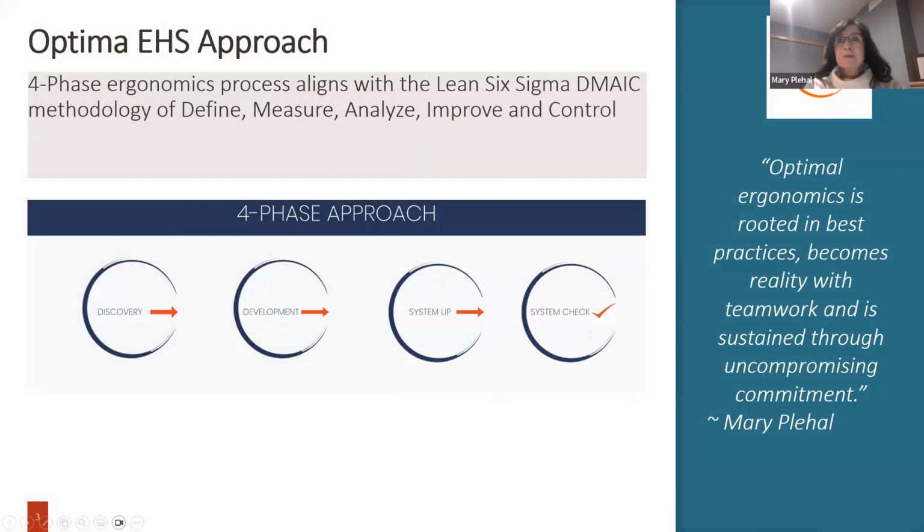So before doing a deeper dive into the primary content of this webinar, I want to share a little bit with you about Optima EHS's approach and also our philosophy. Our approach is a four-phase approach that aligns really well with the Lean Six Sigma DMAIC methodology of define, measure, analyze, improve, and control, right? And we just distilled it down into something a little more simple.